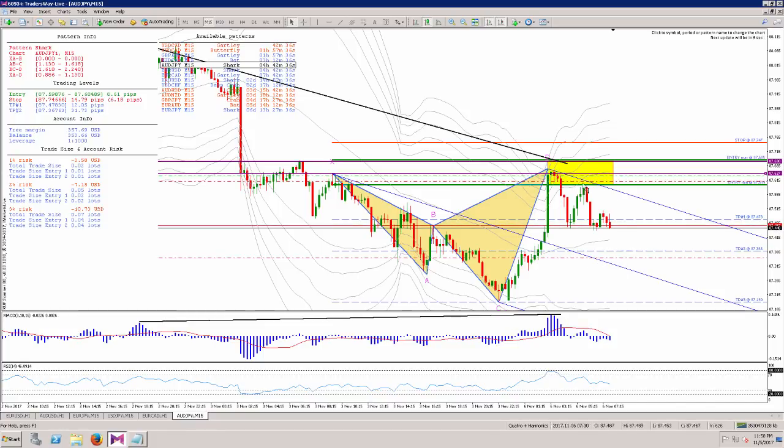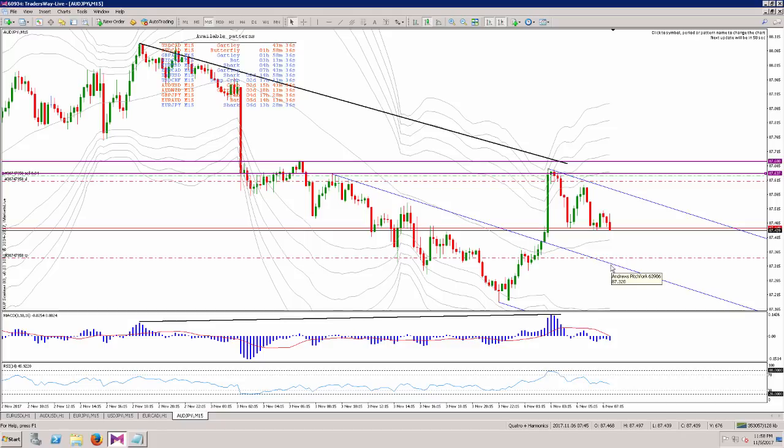So this is an Andrews pitchfork. Mr. Andrews found out that it has an 80% chance of reaching the median, okay? Oh, disappeared. Sometimes it does that when it's refreshing. Okay, it'll come back. Don't worry about it, guys. Okay, so 80% of the time, it's going to reach the median.